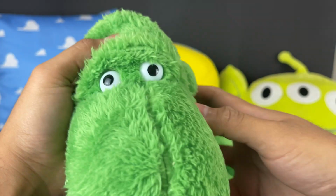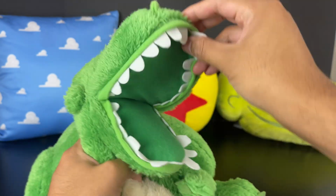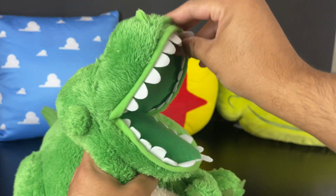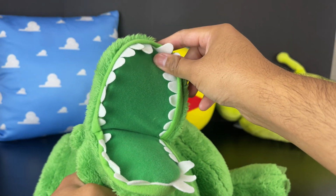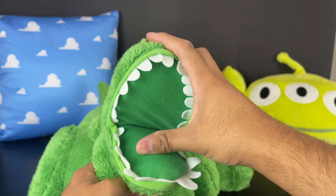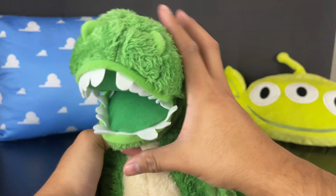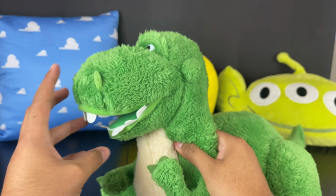He does have his eyes there, which is nice. He has some teeth. His mouth reminds me of a puppet. If you cut a hole, you could probably make him a puppet, although I'm not gonna modify or ruin this. It's really nice, and it actually feels like there's cardboard in there because it's kind of tough. So it keeps the mouth shape, which is pretty cool. I love this Rex. It's awesome.